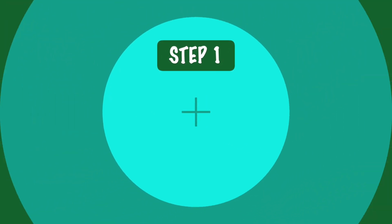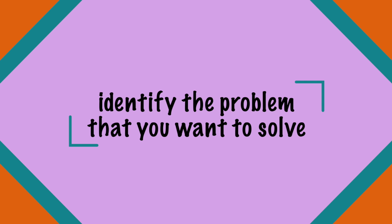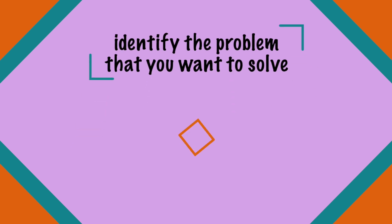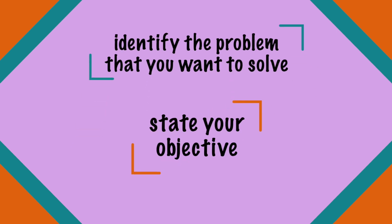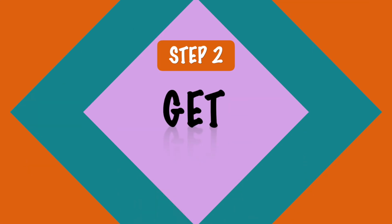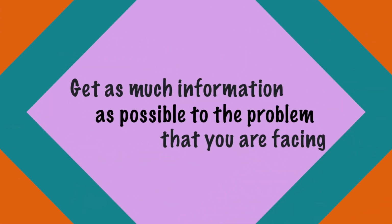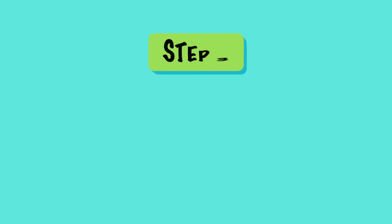Step 1. Objective finding. First, you need to determine what the problem is that you want to solve. What outcome do you need to reach, or what is the goal that you want to achieve? Step 2. Fact finding. Gather as much information as possible to fully understand and learn about the problem that you are facing. Read up on the topic, ask people's opinions and views, research the facts, etc.